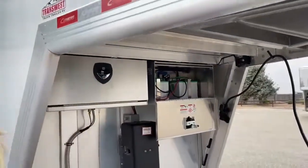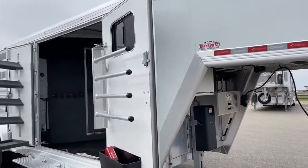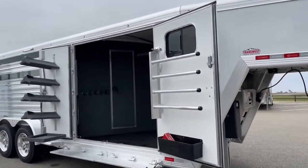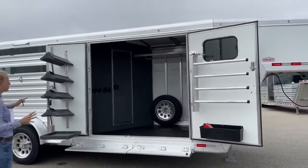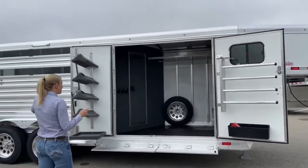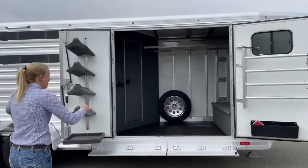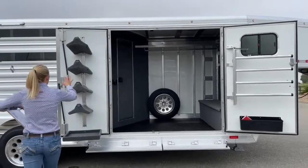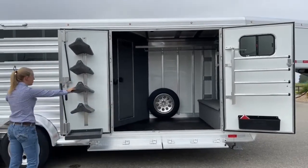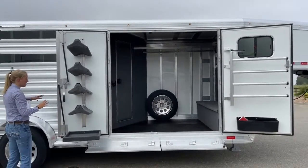All right, so I know you guys saw it when we first started, but I'm sure everybody's drooling over this tack room. This is one of the most unique setups on a tack room. I love this trailer for the amount of usability and space that you have. So instead of a traditional swing out saddle rack, this is more of like a trainer's tack setup for the doors, but the actual saddles are on the door. So when you swing them out, everything's coming nice and neat.